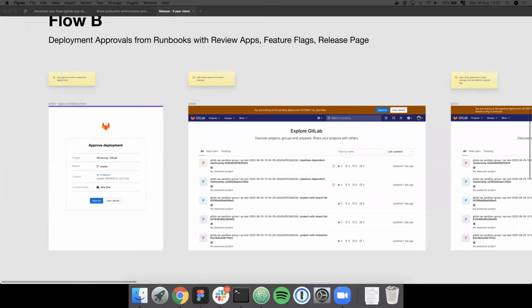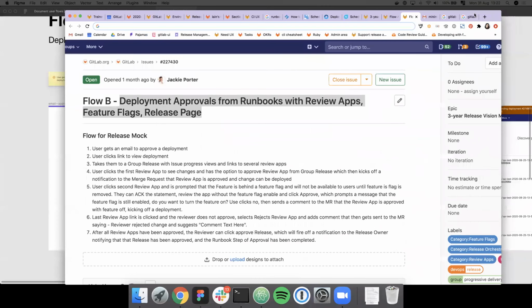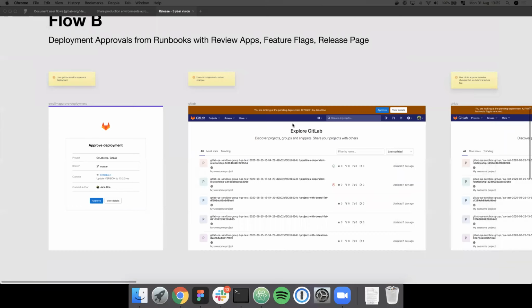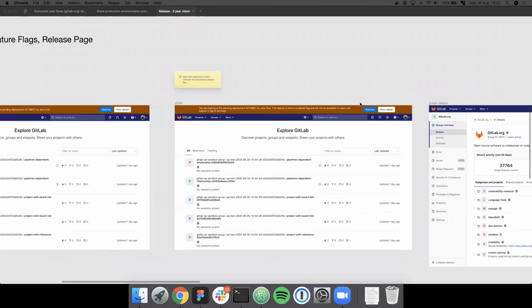And then the proposal, I'm gonna show the other screen here, from Jackie, has a bunch of things that are very detailed. For example, once you click approve or review, you go to a group release, and then you can see each deployment for the project in a specific group. Once you click to review the review app, you have the option to review that deployment and approve it. If it's behind a feature flag, which is what I have in this prototype here, the user gets notified, and once you approve, you go to the merge request view, and it says approved, and will be ready to be merged.